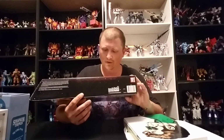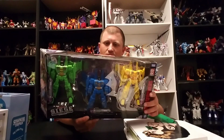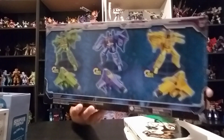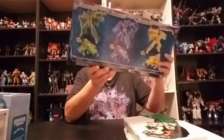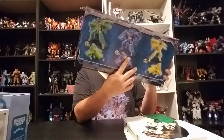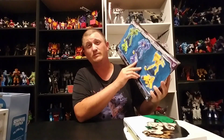Now, the cool thing is I'm looking at the back of the box too. So Ion Storm, where his wings are in here, they're supposed to have red. If you see the back of the box, that shows red under his wings. He does not actually have that. He has black. And I think it's because this is the image of Thundercracker. But yeah, it looks good to me. I like it. I like me some Seekers. So we good to go.